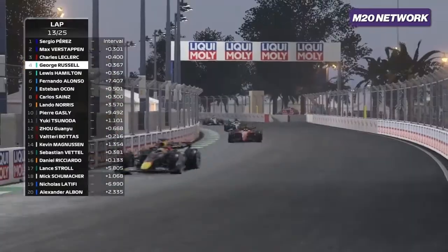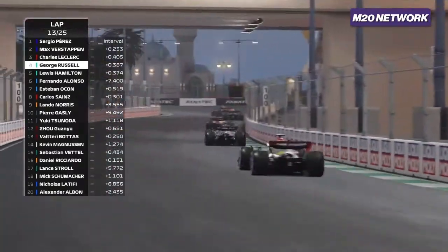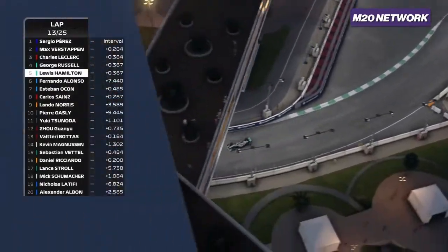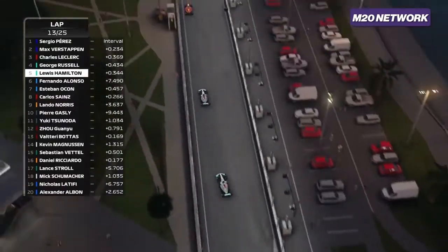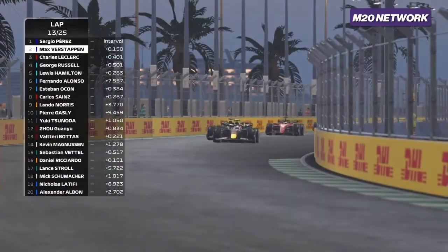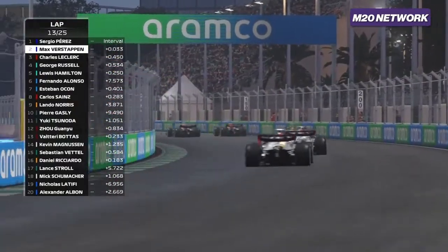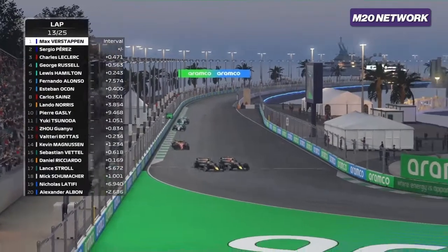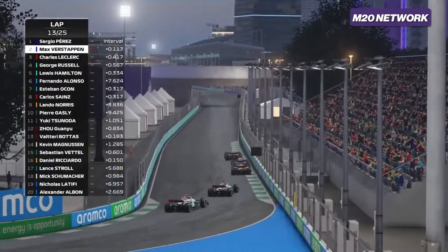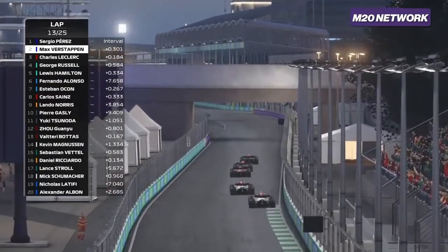Verstappen looking very fast as they come through with DRS through 22 and 23. Verstappen still on the back of Sergio Perez. As we're here on lap 13 now, Max Verstappen is going to look around the outside of his teammate, Sergio Perez. Charles Leclerc coming to file through. Max Verstappen swoops around the outside, runs a bit wide. Sergio Perez holds on to the lead, but for how long?